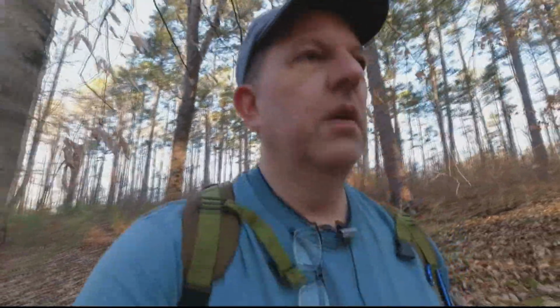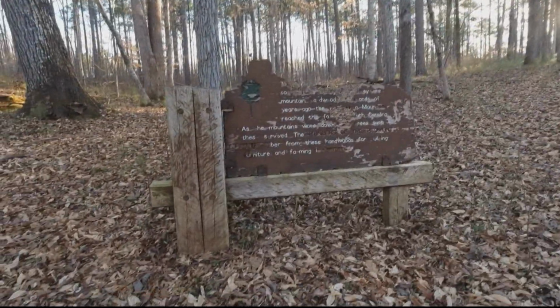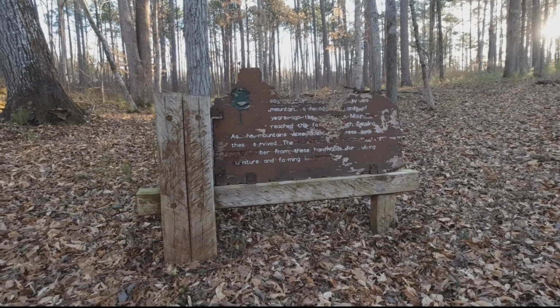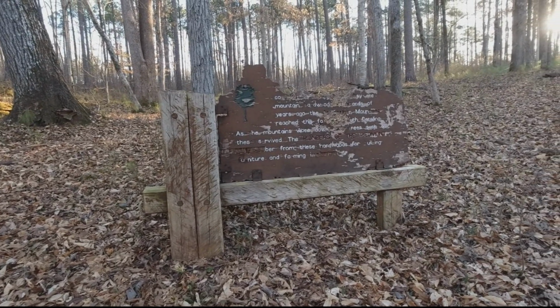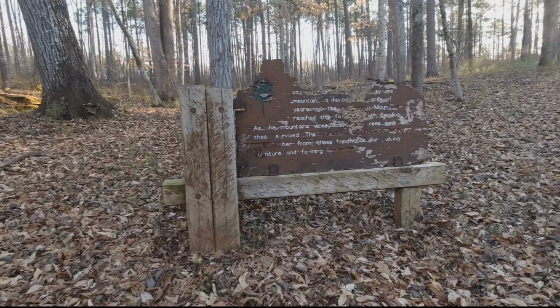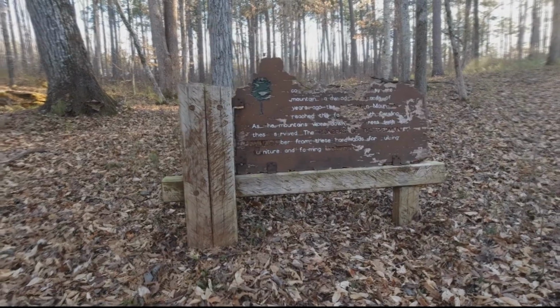This is another trail sign over here. I don't know what it says. Mountain hardwood. Thousands of years ago, mountains reached this far into South Carolina. As the mountains wore down, the trees such as these survived, the pioneers of the Piedmont. People took lumber from these hardwoods for building furniture and farming.